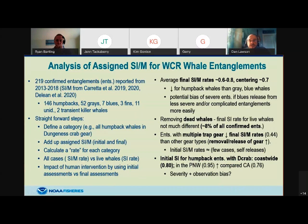This data and information was sliced up just about any way you could possibly imagine, and there are a large number of results that I could share. So I just wanted to select a few highlights of what we got. Jen touched on the notion of final serious injury and mortality rates compared to initial. Final, really referring to after any resights, after any human intervention, what's the last thing we know about the whale and the state of that injury as we last knew it.